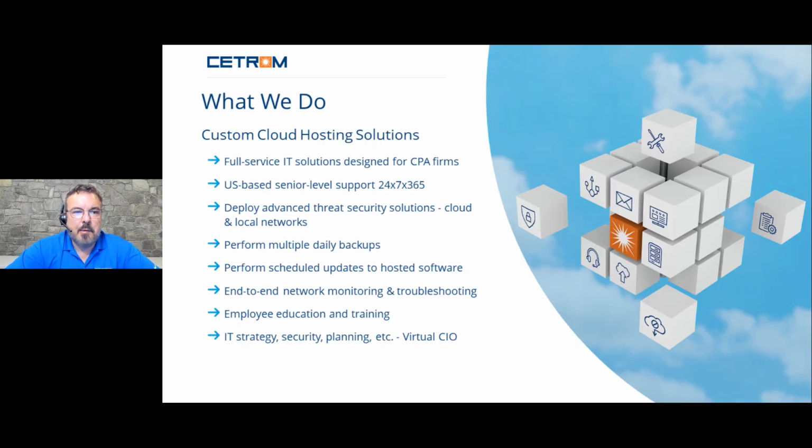So what do we do? We are a full service IT solution provider. We prefer to call ourselves a custom cloud provider. We really tailor our product to our clients. We're 100% US based, 24/7, 365, staffed by senior engineers, deploying a ton of advanced AI security solutions to help mitigate risks for our customers and cybersecurity threats.